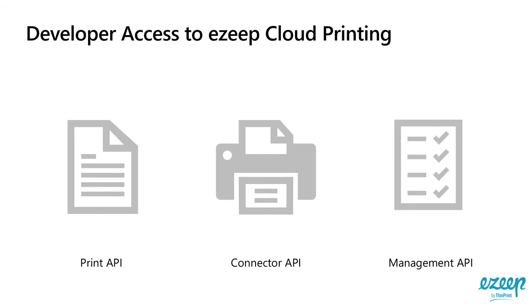We also offer an API for enhancing hardware. So if you're already manufacturing a printer, a conference phone, or a multimedia streaming device, you can make all these devices endpoints in that EasyP cloud and provide printing to your infrastructure or to your customers. And then last but not least, management.